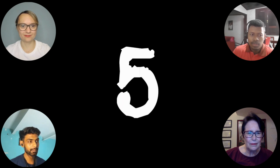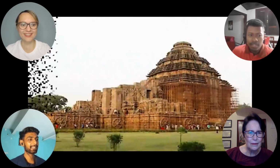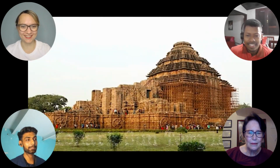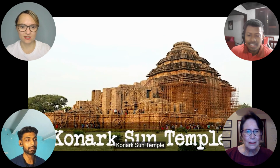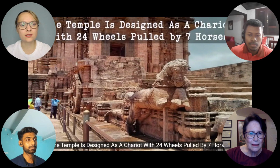Okay, number five. Ready? Konark Sun Temple. Look at the architecture, guys, and all the ornaments on it. Amazing. Is it red sandstone? I guess so. Look at the humans, how small they look in front of the temple.